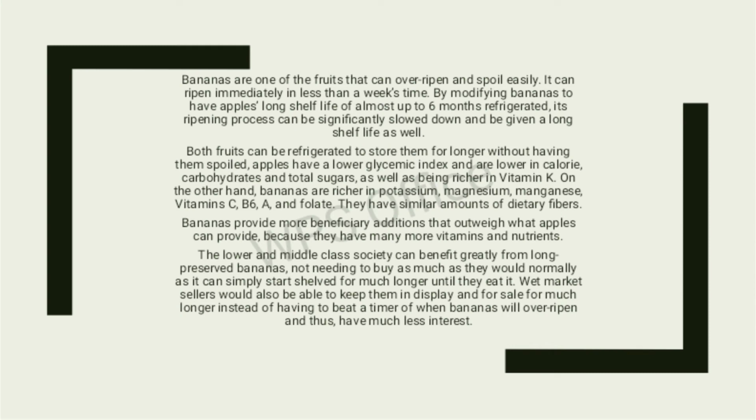Bananas are one of the fruits that can over-ripen and spoil easily. It can ripen in less than a week's time. By modifying bananas to have an apple's long shelf life of almost up to 6 months refrigerated, its ripening process can be significantly slowed down and be given a long shelf life as well. Both fruits can be refrigerated to store them for longer without having them spoiled.